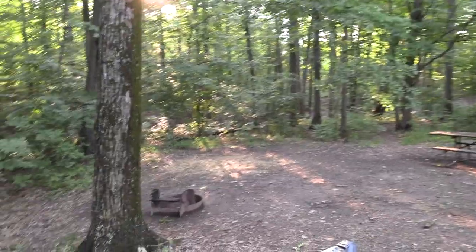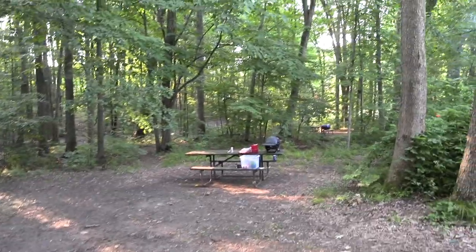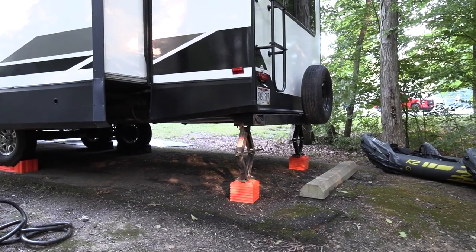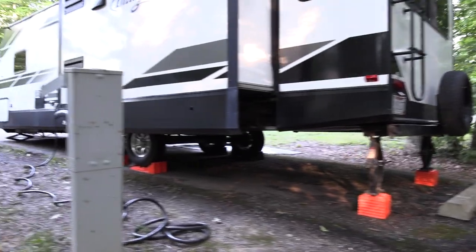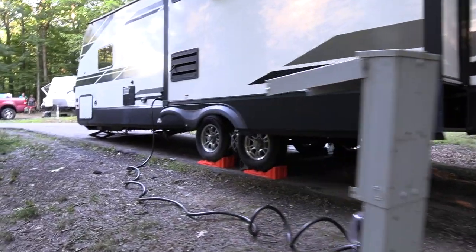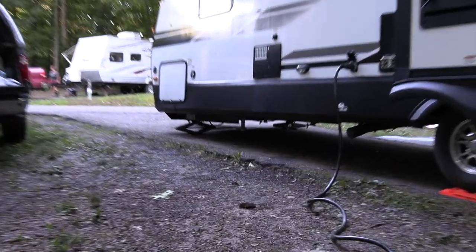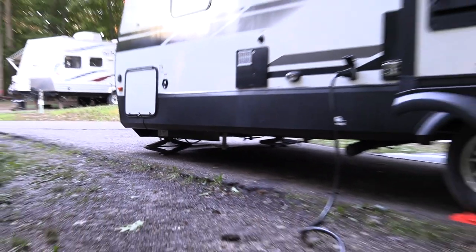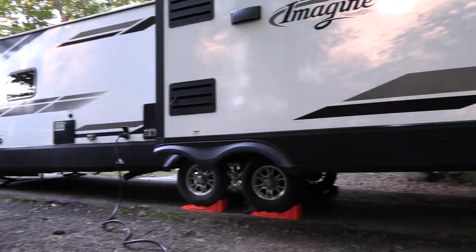So the back of the site here, there's a fire ring, and the picnic table is actually pretty far left of where your camper would be. But here's how far off it is. That's about as high as my waist, basically, right there. And then in the front, the jacks are barely down the front, so it's not the most level site. The level mate setup was over 15 inches off front to back when we pulled in.